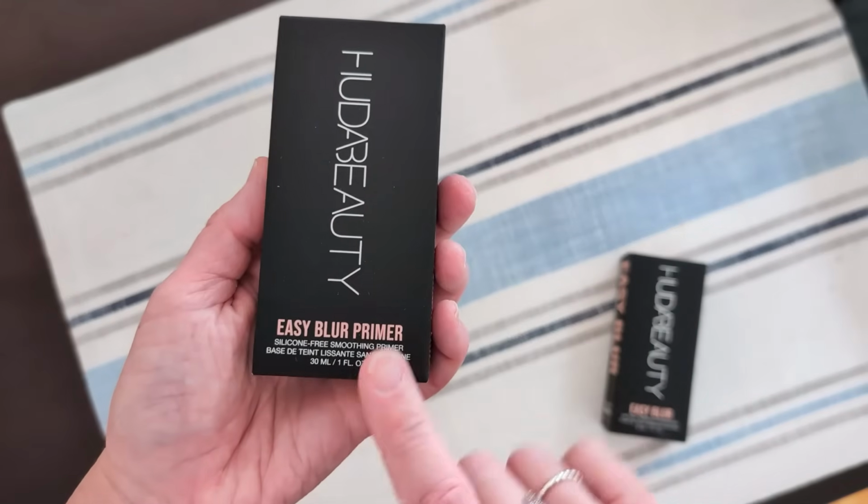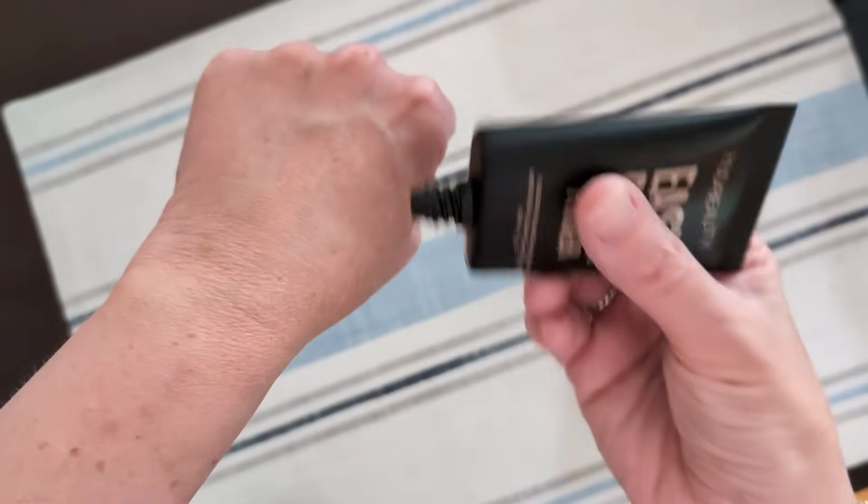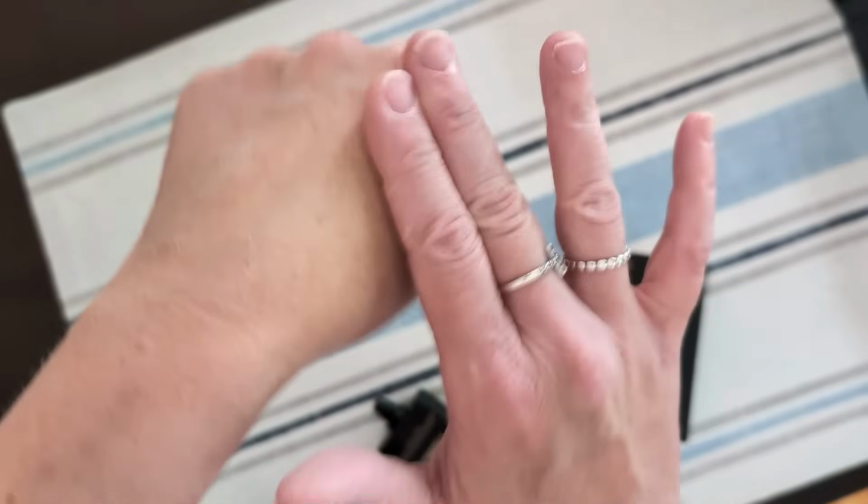So the Easy Blur primer is a silicone-free smoothing primer. And here's what the tube looks like. I'm just gonna put a little bit on half of my hand, and we'll see if it blurs my skin. So it comes out pink like this. And ooh, that's interesting. It's silicone free, but it feels like it has silicone in it. It's reminding me right away of the Wet n Wild Impossible primer in the tube. Not the stick one, but the tube one. It feels almost exactly like that. And I'm pretty sure that one is silicone free also.